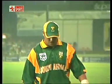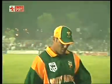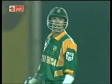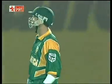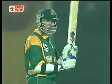And Dasgupta does a good job. He catches the ball and takes the bails off. That's the most important thing with the stumping. Doesn't matter how far the batsman is down the pitch, you've still got to catch the ball. Nicky Boje is the new man at the crease for South Africa, who find themselves at 85 for 5.